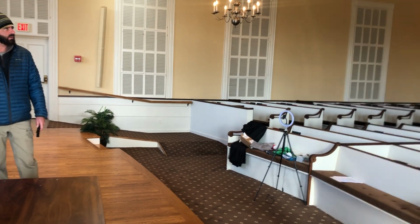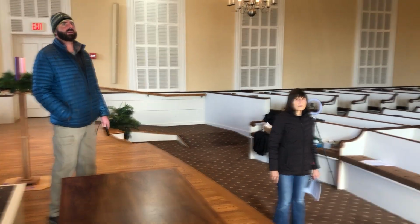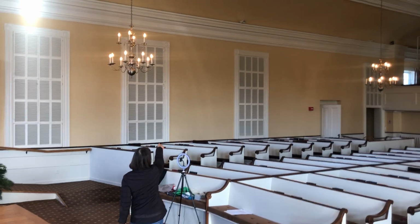So just to orient ourselves, if we were downstairs, you and I would be standing in one of the side galleries here, correct? Exactly. And the back gallery would have been on this wall here. Underneath the choir loft would have been the other side gallery, and then the pulpit would have been there.